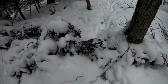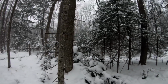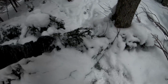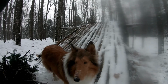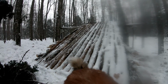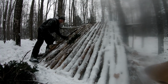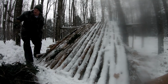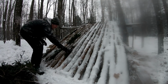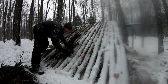Yeah, see, there's the downed pine tree. It's a big pine tree, so I'm gonna grab a bunch of this stuff and lay this all over my shelter. I'm just gonna start laying it over the bigger gaps that I can see first. Just kind of stuffing it in, laying it on top.